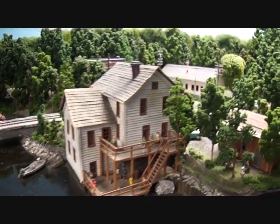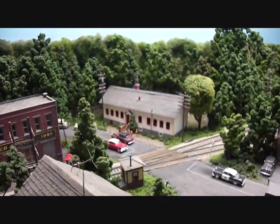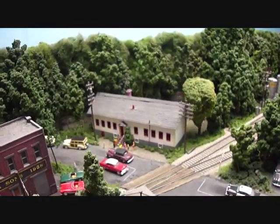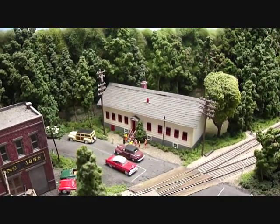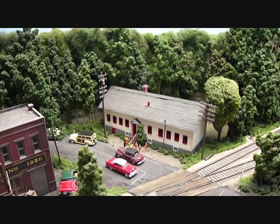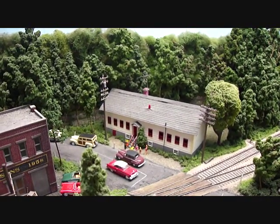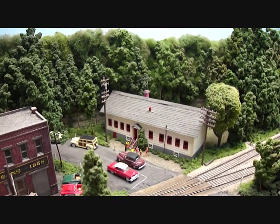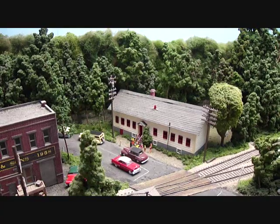Fantastic. I see in the background it looks like there's a whole bunch of kids getting out from school. That building is the most precious building to me on the whole layout. This is an exact replica of the 2-room schoolhouse I taught in up near the Labrador. Now, New England is nowhere near Labrador, but New England has a lot of clapboard buildings, so I wanted to have my first schoolhouse where I taught on my layout.